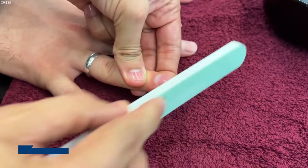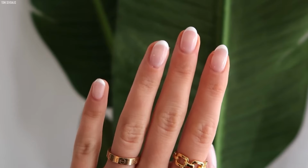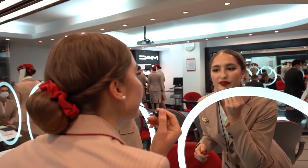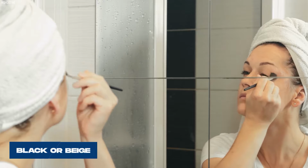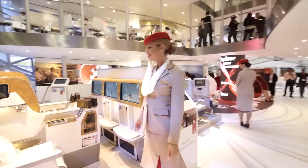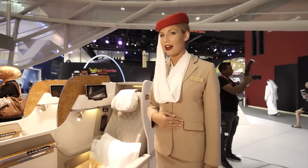This includes strict instructions for nail color, with options like nude, light pink, or a French manicure. There are also approved shades of red nail polish. A key part of the uniform is the Emirates red lipstick, often paired with a lip liner, with MAC's Russian Red being a popular choice for its long-lasting quality. When it comes to eyeshadow, the choices are limited to black or beige, complemented by recommended liquid eyeliner.